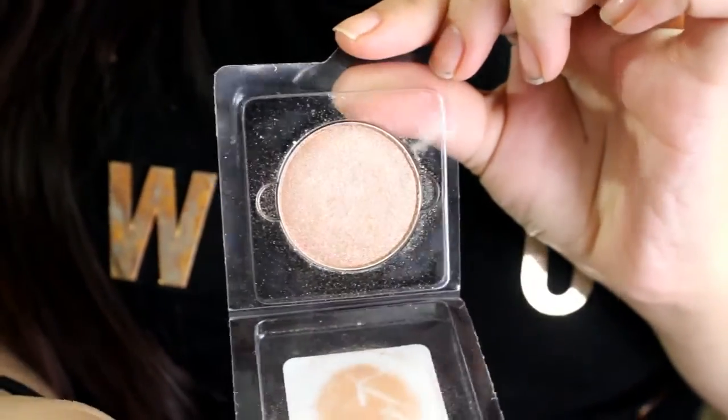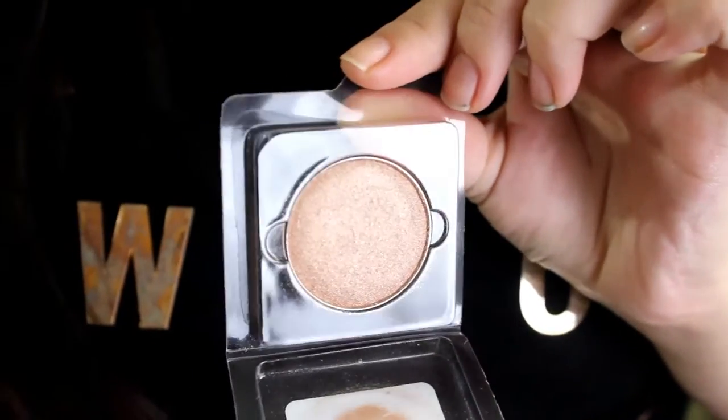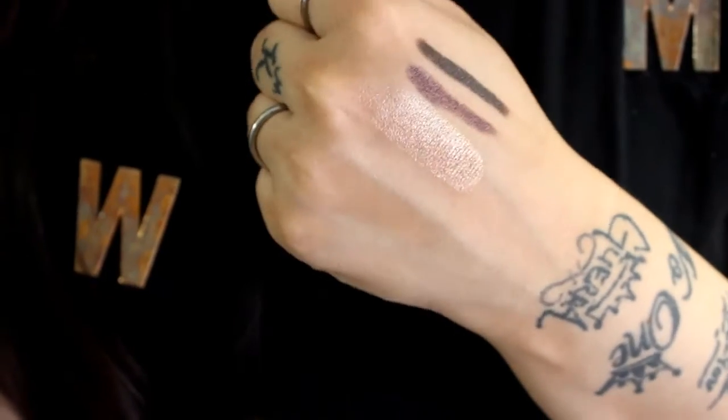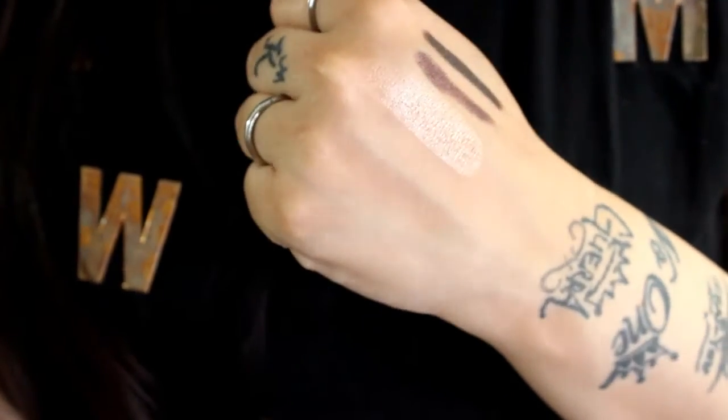Again, I talk about it in that other video, but I just want to go ahead and swatch it for you guys. This is what it looks like. It is super big. If this is a sample size, oh my god, it's so huge. That's what she said.